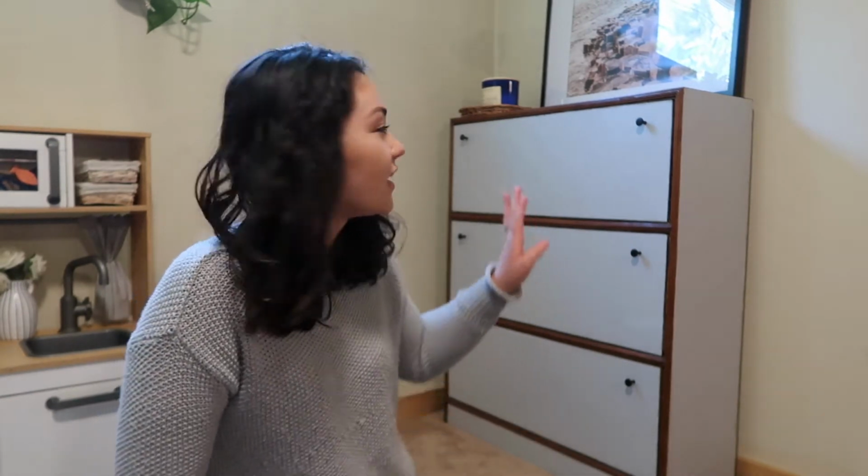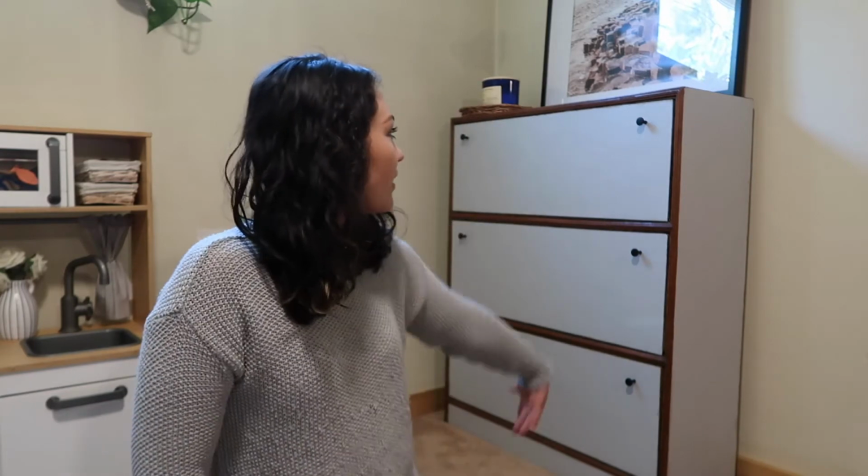So over next to our kitchen, we have this dresser unit. I got this for free, and then we just cleaned it up, tightened some screws, and then in here we actually just added these IKEA knobs that we already had. So it was pretty much free and it's great.